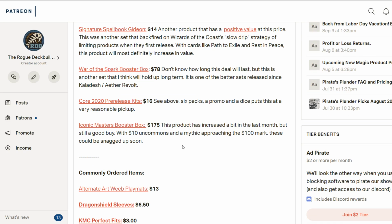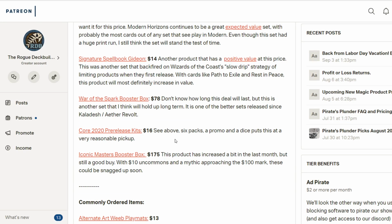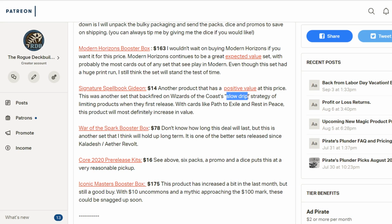Next up is War of the Spark Booster Box. Another one that they like, this whole slow drip strategy. The slow drip strategy I've talked about in some videos before, where Wizards of the Coast is releasing products slowly at first. So they create this scarcity, this illusion of scarcity, that you better get it. We don't know how much is going to be out there. They're doing it with Brawl right now. And we don't know. Challenger decks, they did it with Challenger decks. They did it with Commander 2019 or Commander 2018. We don't know.